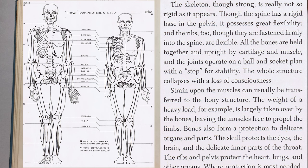The skeleton, though strong, is really not so rigid as it appears. Though the spine has a rigid base in the pelvis, it possesses great flexibility. And the ribs, too, though they are fastened firmly into the spine, are flexible. All the bones are held together and upright by cartilage and muscle, and the joints operate on a ball and socket plan with a stop for stability. The whole structure collapses with a loss of consciousness.